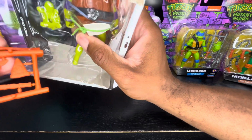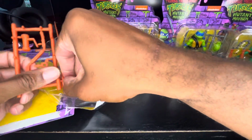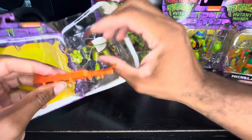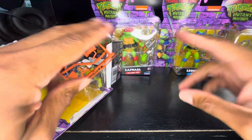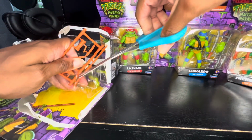Please tell me I don't need scissors. Looks like I do. Pause. All right, we're back. Got the scissors.